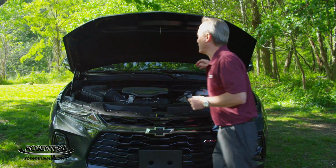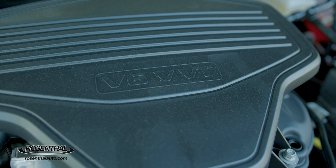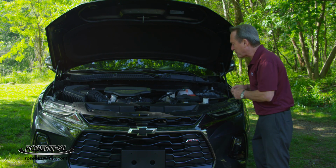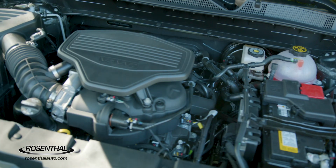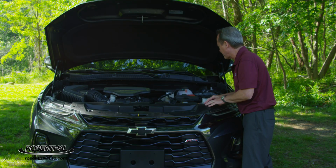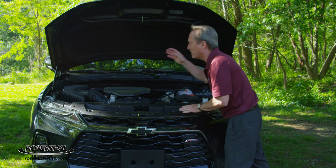As I mentioned earlier, the RS comes with the 3.6-liter, 308 horsepower, 269 pound-feet of torque V6 engine with variable valve timing electronic control. And of course, we can have our all-wheel drive system in here. But what I love about Chevys is how simply the engines are laid out for simple routine maintenance. I mean, you can check your windshield washer fluid here. You've got your maintenance-free battery set right up on top. You have your battery fuse relay system over here, your engine overflow coolant system, your brake fluid reservoir. You can check your oil.